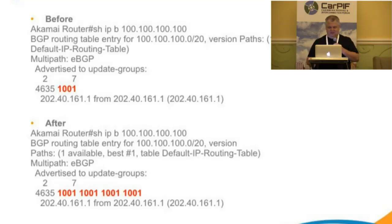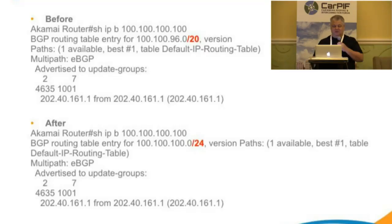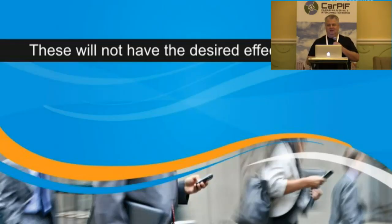MEDs are another one that really doesn't have a lot of meaning in the Akamai world, but if you send us a MED, stuff happens. Interestingly, the bottom of the slide is cut off there, so I'm not sure how to show you the whole slide, but on that slide they went to a metric of 1,000 instead of a metric of 0. Sometimes people like to advertise more specific routes, so they'll put forth a /24 to try and override the routing of a /20. None of these are going to have the desired effect, and usually they have some undesired effects that you may not have thought through.